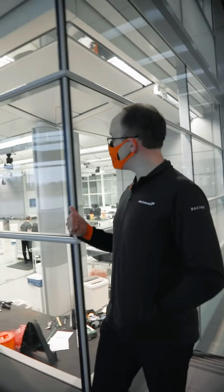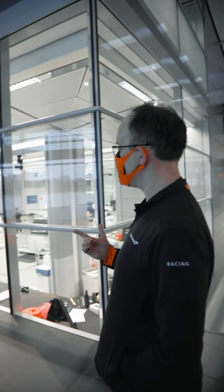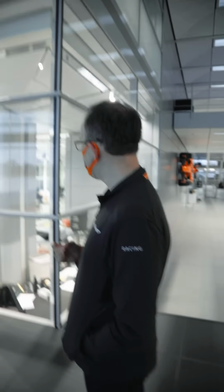So as you can see from a COVID perspective, we've spread out all of our operators to ensure that they are distanced, and you can see we do that via marked walkways and boxes for the guys to sit in, and that just helps us to manage COVID, which is hugely important.